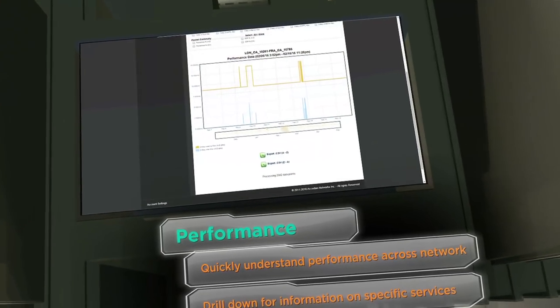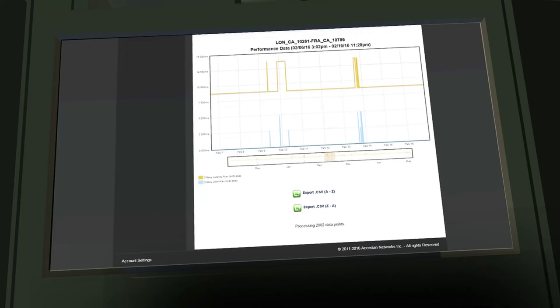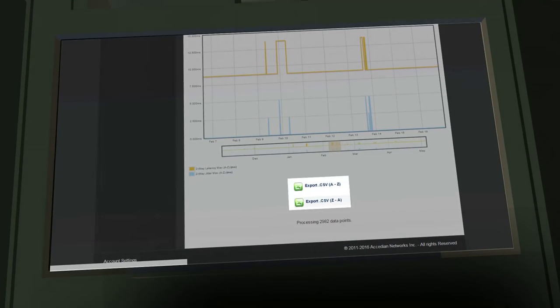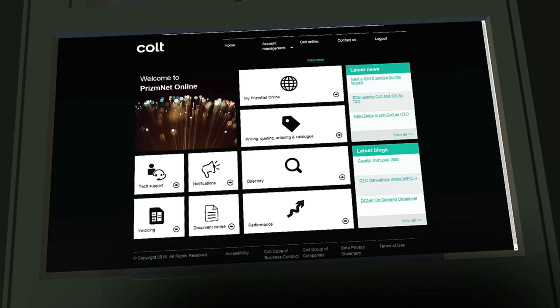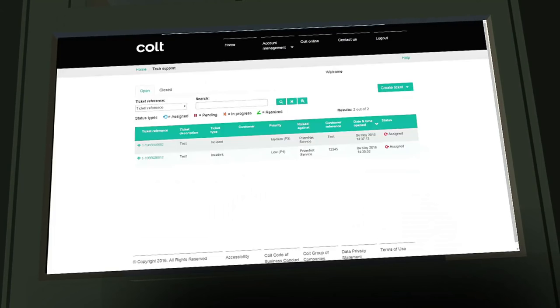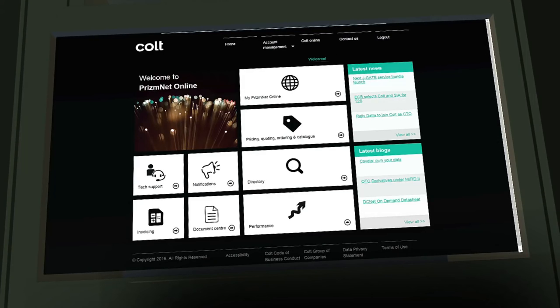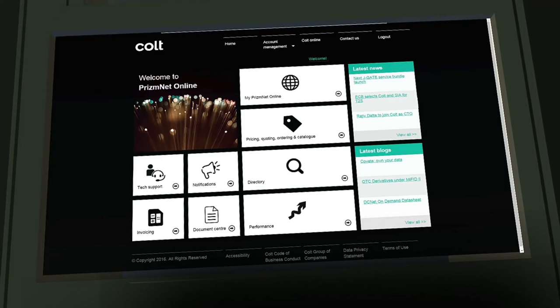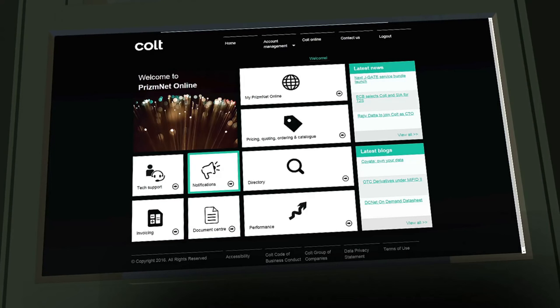You can also see how your network performance compares against your SLAs and instantly generate reports showing service performance over time. PrizmNet Online also allows you to raise a technical support ticket in seconds and track the request from submission to completion. The portal also features a host of information, including invoicing, service documentation, and planned works designed to help you manage your services faster and more efficiently than you ever thought possible.